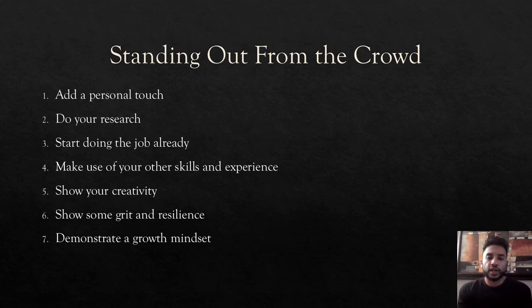Some things you have to look out for: you have to stand out from the crowd. So how do you do that? You add a personal touch, you do your research, you start doing the job already. Let's say you're applying for a sales position, you get there and say, hey, listen, this is my plan on selling this. I need this from you guys, and I can get you this much money. Boom. That's how you stand out from the crowd, right? You start doing the job already and show them that you're not just here to say, I think that I can raise your sales by this. Oh, how are you going to do that? I'm going to figure it out once I get the job and start getting paid. No, it doesn't work like that, right? You have to have a plan.